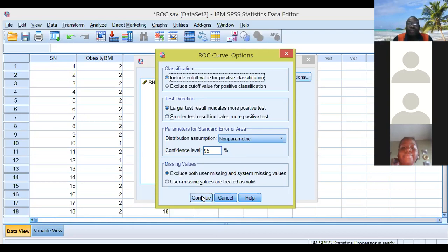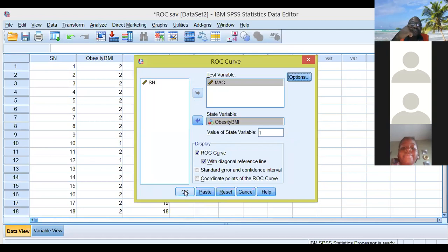95% confidence. Just continue. So okay. So share the result.